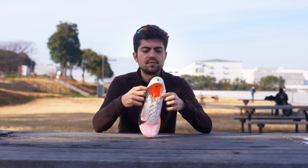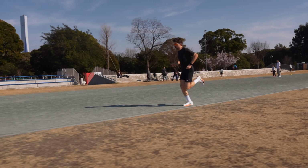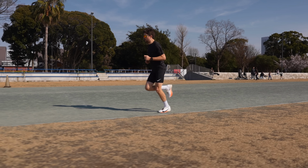I had about maybe a quarter of a thumb width at the front of my big toe, meaning that it was snug, but I like it. I like it for a shoe that is meant to go fast and to provide that very dialed-in experience in terms of fit.